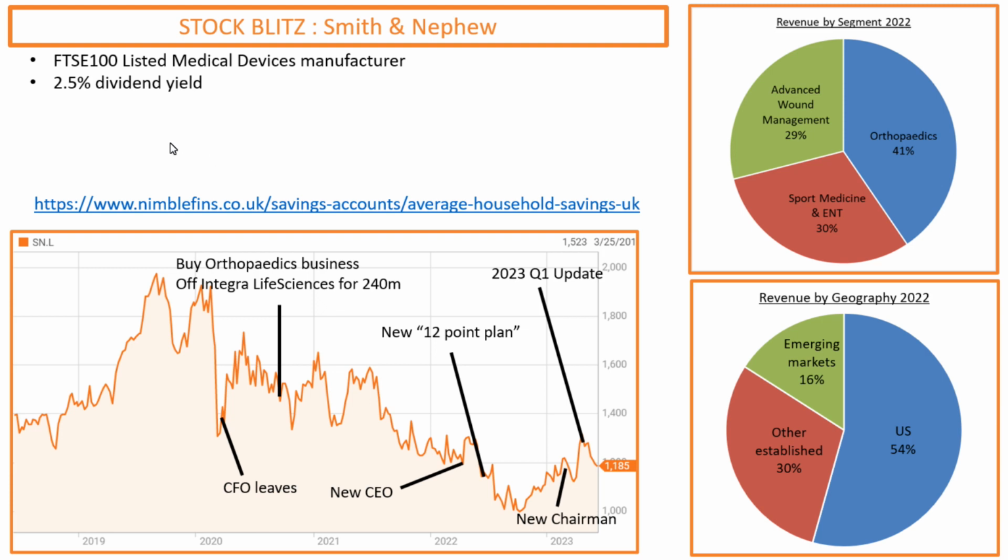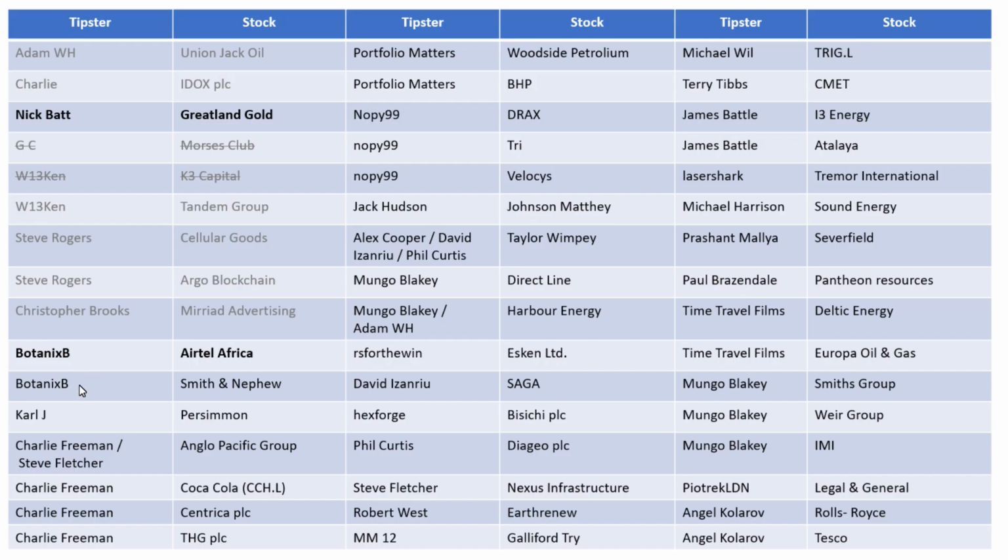Smith & Nephew are a FTSE 100 listed medical devices manufacturer, currently paying about a 2.5% dividend yield. Thanks to Botanics B for suggesting I take a look at them.